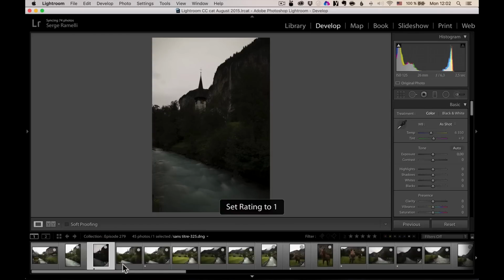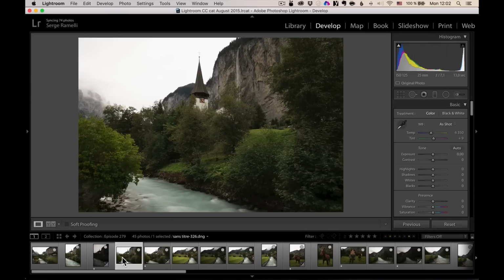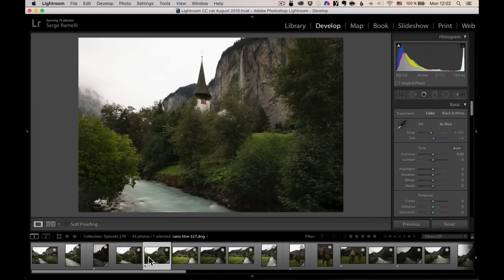I'm going to give it a 1. I gave it a 1 because this is what I do when I go through my photos. If I think a photo has some kind of potential, I give it a 1. That's it. Okay, next I have this composition. I kind of like that, but I also have this one, which is a little more straight, so I'm going to give it a 1, which I already did.